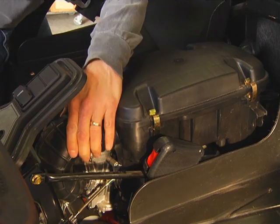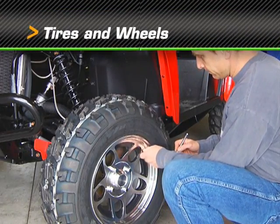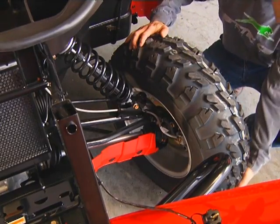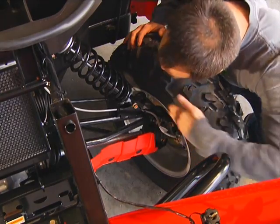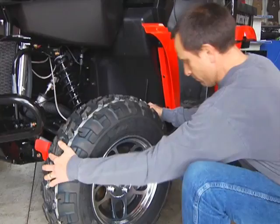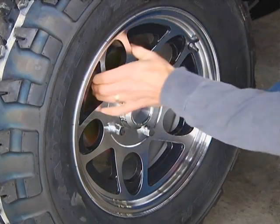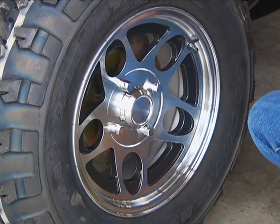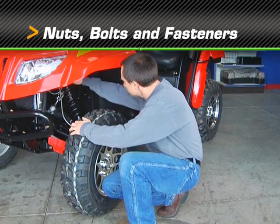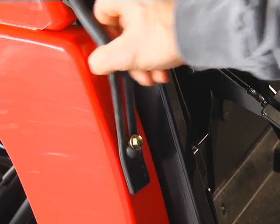Check that the tires are properly inflated. Check that the treads are adequate and there are no cuts or tears anywhere in the tires. Check that the wheels are secure to the hubs and the hubs are secure to the axles. And check for cracked or bent rims and replace damaged wheels before operating. Check for loose nuts, bolts, latches, and other fasteners around the vehicle and tighten any that are loose. And check that the hood, cargo box, and seats are secure.